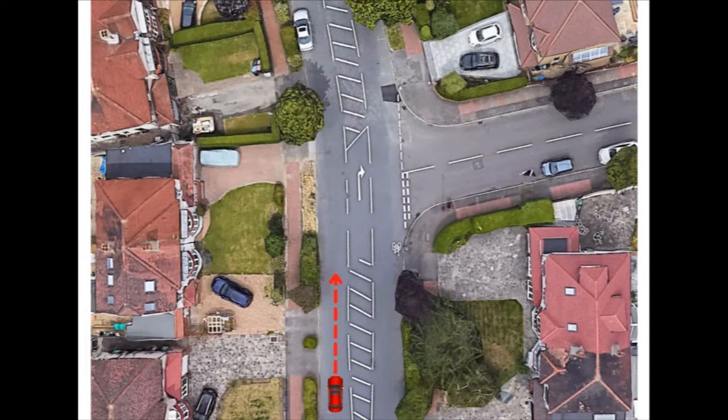But obviously this has a real world practical use as well, because if you pass your test and you're driving along the road and something happens, you need to know how to stop the car in an emergency safely. So we're going to go over how to do that and how it will be done on the driving test and what's expected as well.